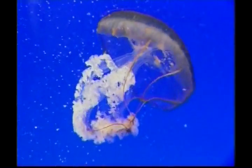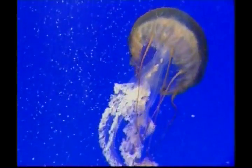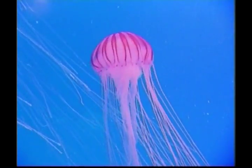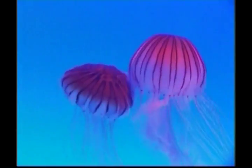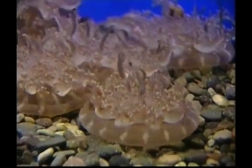Most jellyfish are drifters that feed on small fish and zooplankton that become caught in their tentacles. To capture prey for food, jellyfish have a net of tentacles that contain poisonous, stinging cells. However, regardless of their size or shape, most jellyfish are very fragile, Zeke. A group of jellyfish is called a smack, and they can be found in every ocean in the world, just like our other underwater creatures.